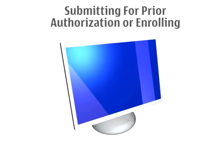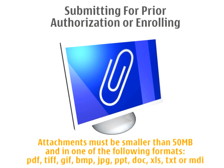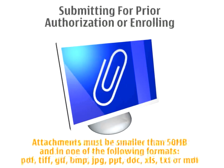If submitting for prior authorization or enrolling on the MITS website, you can now use electronic attachments. These attachments must be smaller than 50 megabytes and should follow the state's file type guidelines.